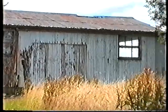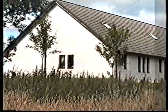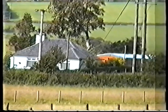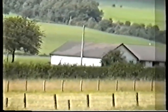Fourteen plots of land were given to ex-servicemen after the First War, when the large farm of Meikle Maxwood was broken up. The sites now contain new bungalows, with a few of the original corrugated tin structures now being used as outhouses.